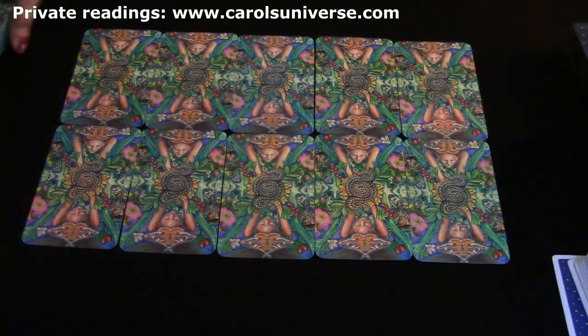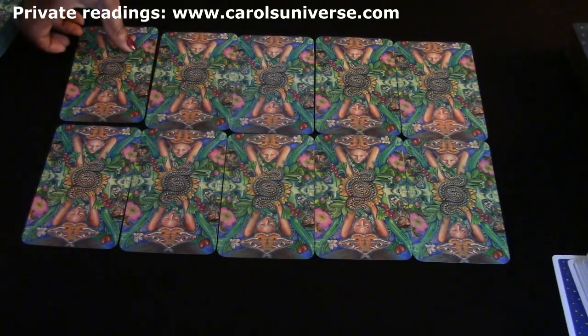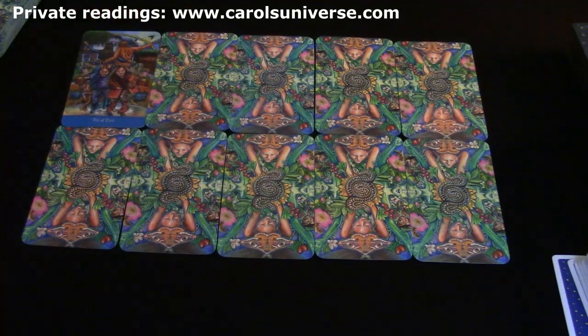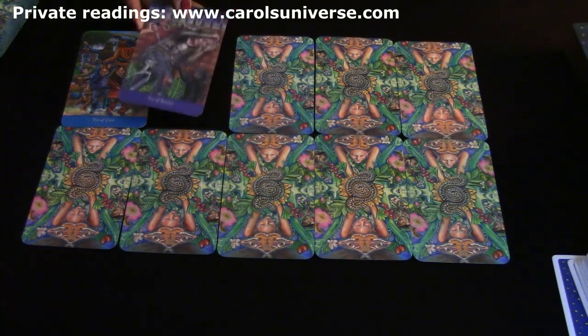Okay, Saggies, welcome back to your love reading. Let's have a look for the week, what the universe wants to tell you. The Ten of Cups. Ten of Cups is usually emotional satisfaction, happiness, but also it can bring in the ending of a cycle. Let's have a look what shows up with that.